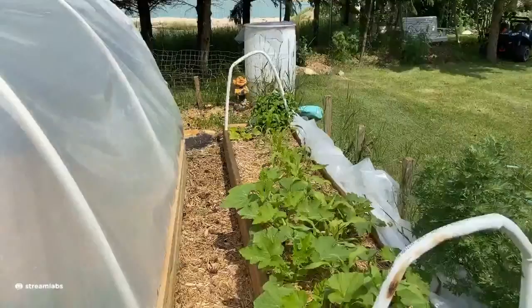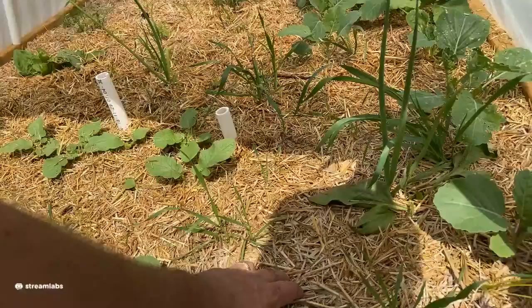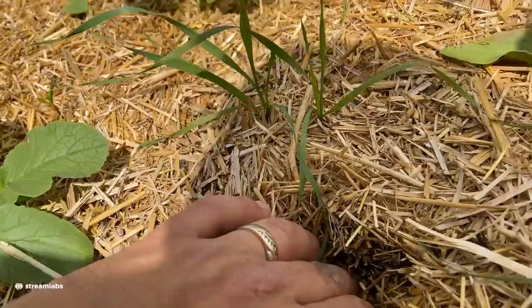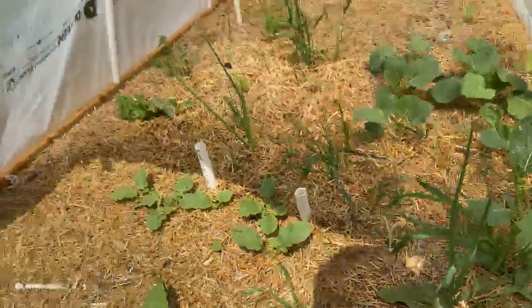And yeah, the straw is really helpful with keeping the soil moist underneath. It's so wet and moist under there instead of drying out.